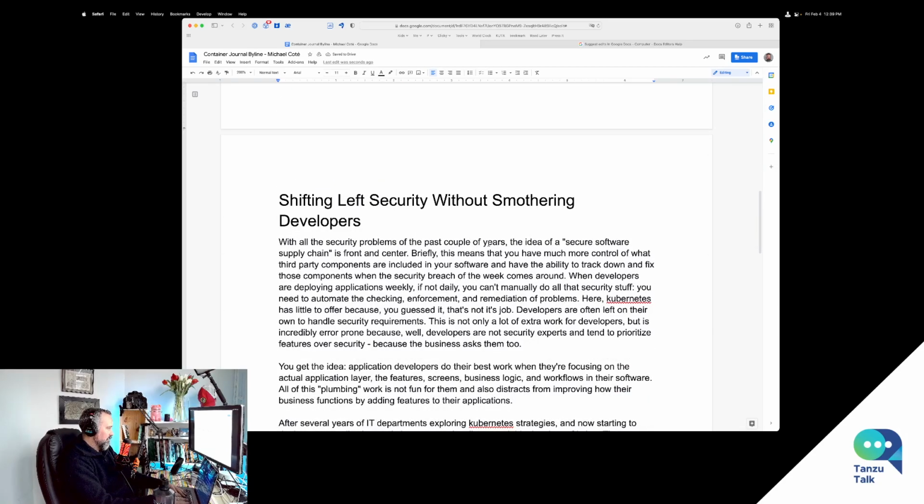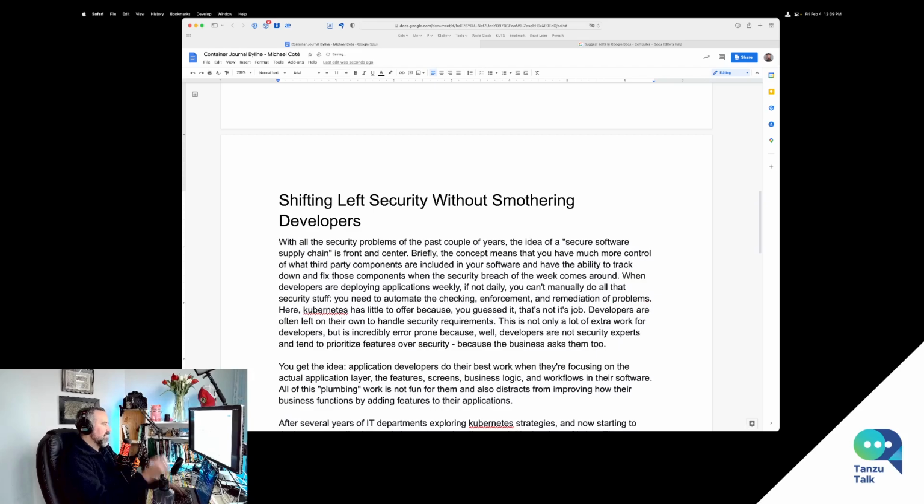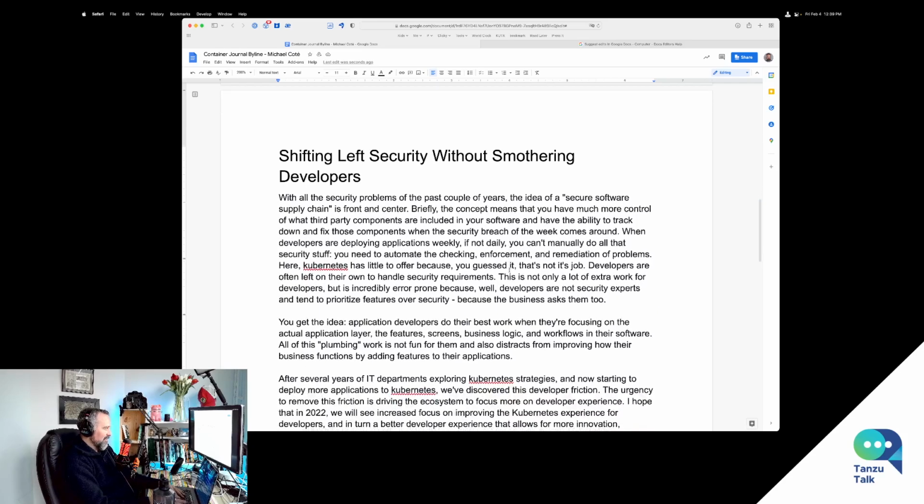With all the security issues of the past couple of years, the idea of a secure software supply chain is front and center. Briefly, the concept means that you have much more control over what third-party components are included in your software and have the ability to track down and fix those components when the security breach of the week comes around. When developers are deploying applications weekly, if not daily, you can't manually do all that security work.